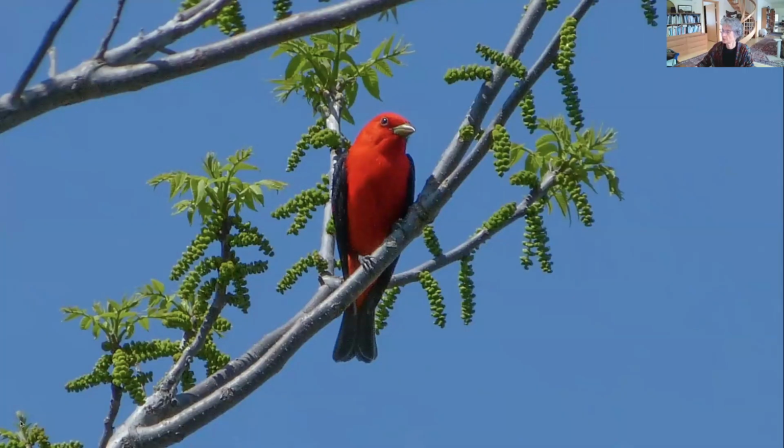Scarlet tanagers arrive pretty early in the spring, and they nest in the woods.